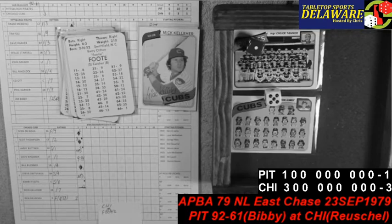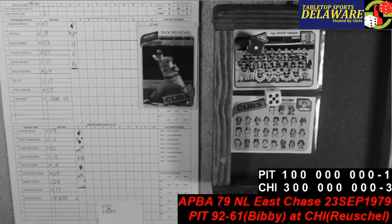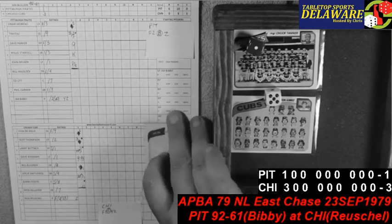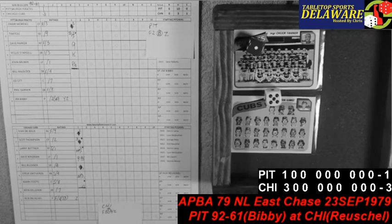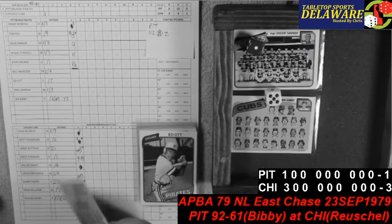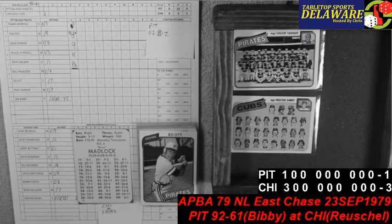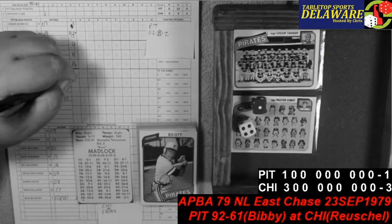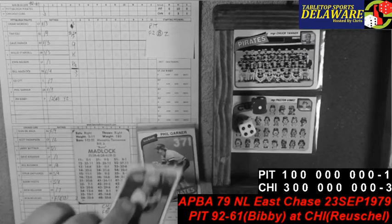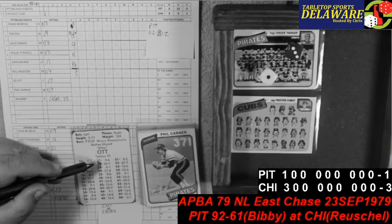All right, here we go. Top of the second. All right. Come here, cards. Come here. Bill Madlock leading off the top of the second inning. He'll be followed in order by Ed Ott and Phil Garner. Rick Reuschel is set. 3-1 is your score, top of the second inning. Bill Madlock 1-4-6 and a double for Madlock. And these double numbers are rolling. Ed Ott, runner on second, and Madlock. Reuschel with the pitch. 3-1 and a double for Ott.